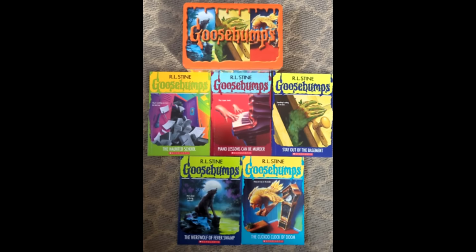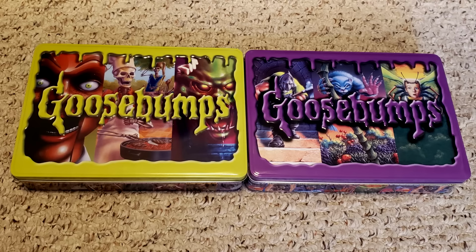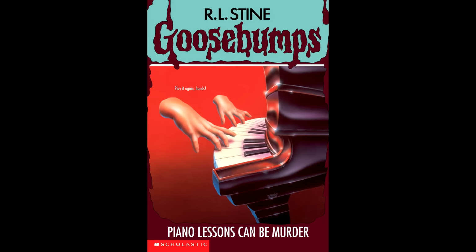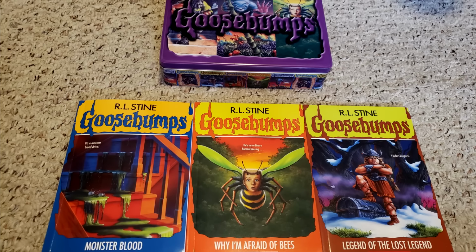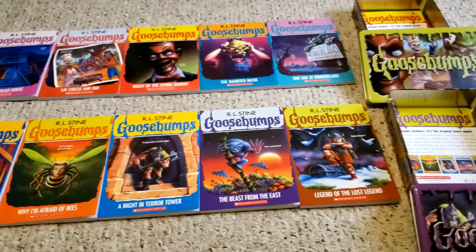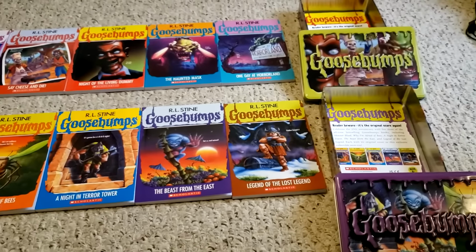After all, this was reprinted in one of those retro tins, which I have 2 of already. Unfortunately, the limited edition in these retro tins is really present in the orange tin because I cannot find this anywhere. And it really sucks because all 5 of the books in this tin are really good. The worst book in this tin is Piano Lessons Can Be Murder, and that was just barely not in the top half. That would be a lot better than the purple tin, which has 3 of my least favorite books in the series. But look, I'm not going to complain too much. I still like the fact that they reprinted these books with the classic covers and these cool tins.